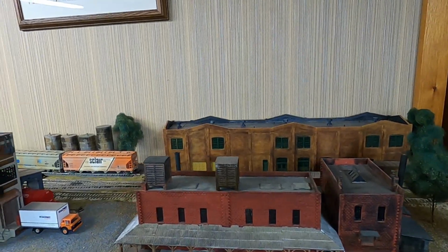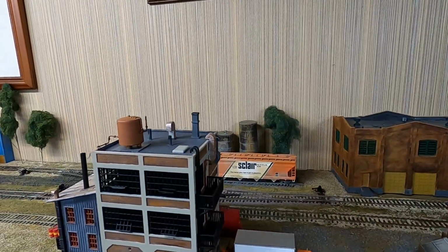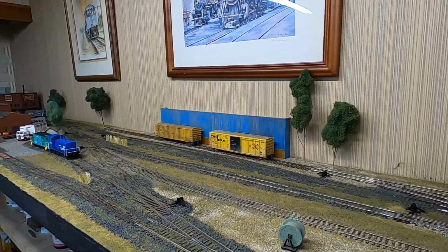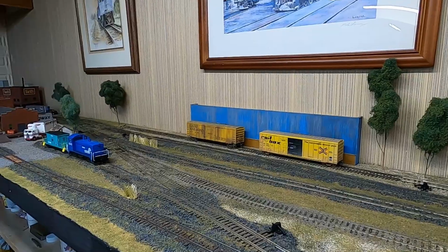We're back in, what town are we back in? That would be Tiffin, Ohio. That's the New York Central Industrial District. Actually modeled off of several actual industries that were at one time in Tiffin.